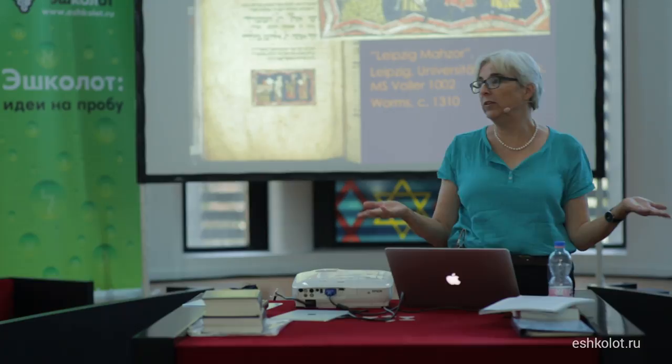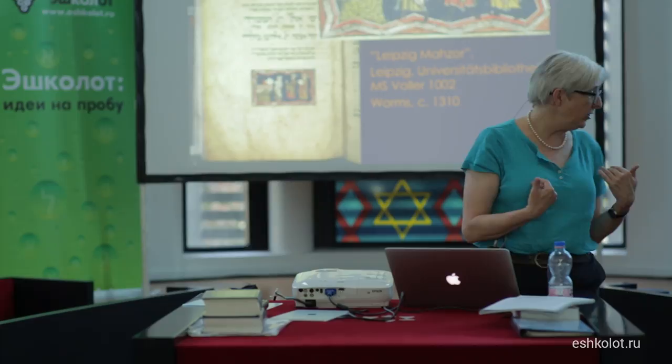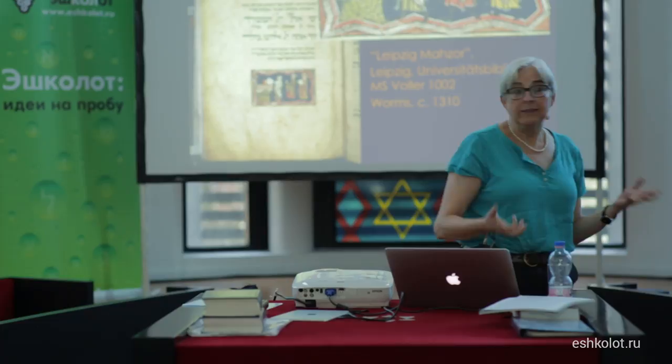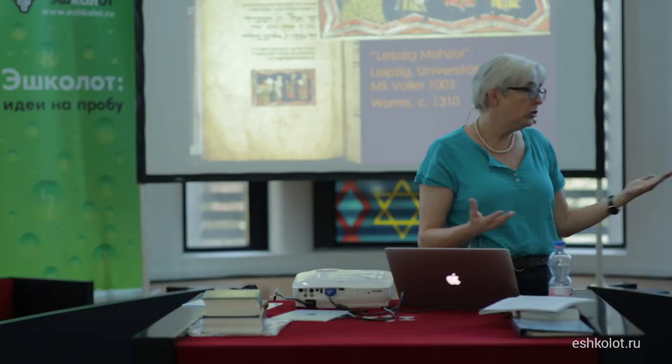Everybody had a pallium. That kept you warm. You could do all sorts of things with it. You could even cover yourself at night with it. It was a very practical object. Some people had expensive pallia, and then they would appear in court, for example, with the pallium. Jews also wore pallia. They called it talit.